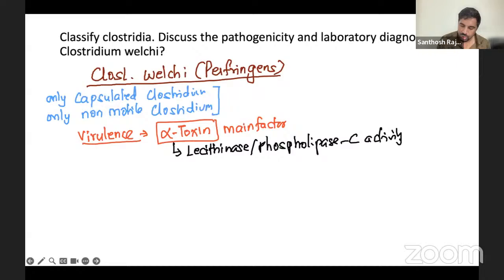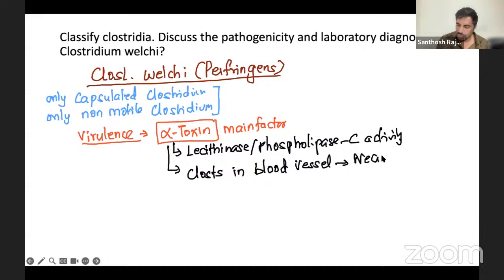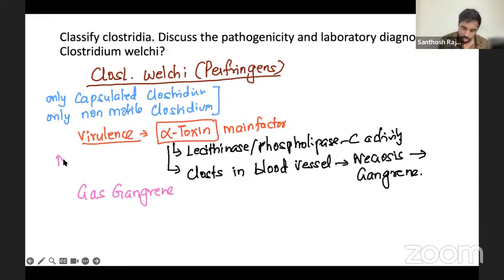Alpha toxin causes clots in the blood vessel, which leads to necrosis, that means it will lead to a lot of gangrene. So the disease is called gas gangrene. It can cause gas gangrene and food poisoning. Two diseases it causes. But gas gangrene is the most dangerous one.